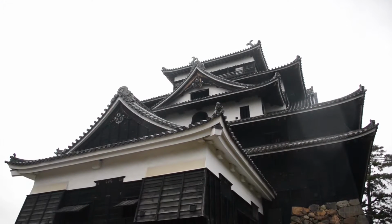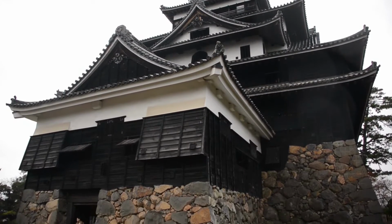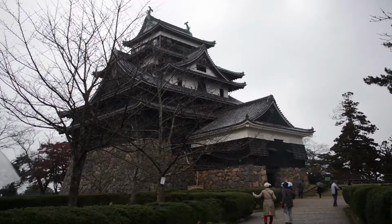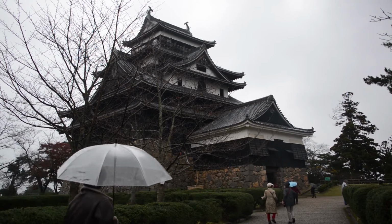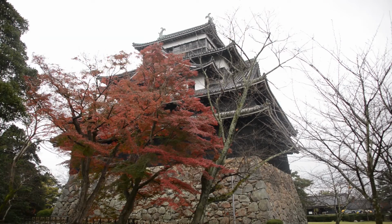The Black Castle part comes from, I think, the color. I think they just kind of ran out of ideas and they're like, screw it, let's just call it by the color. I guess they couldn't come up with a good nickname, so this is the Black Castle. I mean, it's still an original castle, so you should go see it if you can. But I think the nickname's maybe a little bit lame.